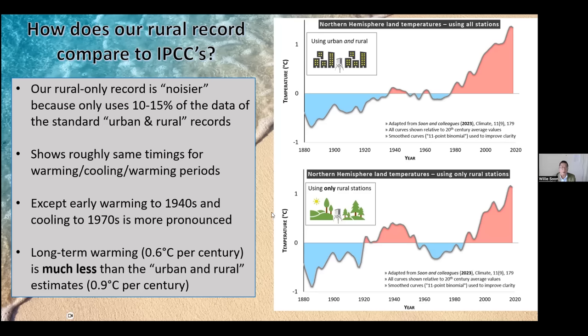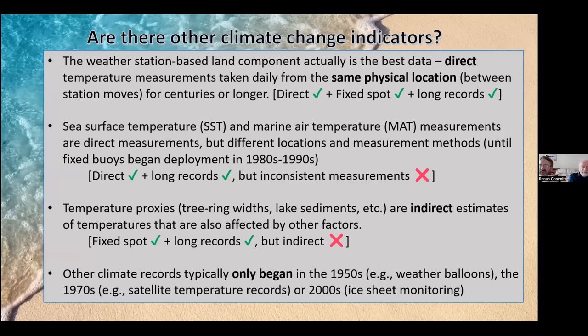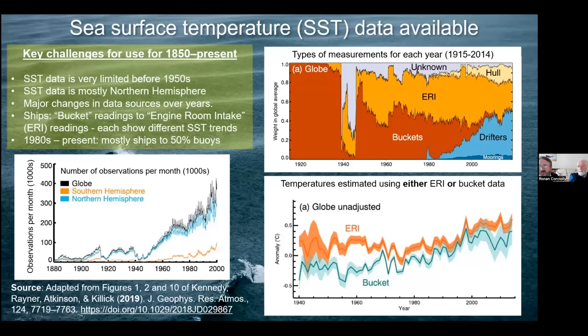Yeah, the fact that this is the overall thing, and just say, oh, but why are you using this data that has all these non-climatic biases and all of these adjustments? It's like, well, it's because it's a mess. As I mentioned before, sea surface temperatures rely on different estimates, different ships passing by at night. Temperature proxies are indirect. And most of the other estimates you'll hear about actually only began in the 1950s, like the weather balloons and the ocean heat content, or the 70s, the satellite records, or even 2000s. If you want to look at from the 19th century, you can't use them, I'm afraid.